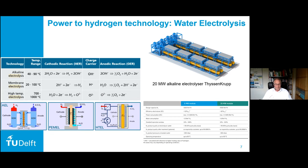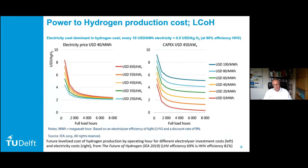But let me explain that most of the costs of hydrogen production are determined by the electricity cost. That is shown in this graph from the IEA report, The Future of Hydrogen, where on the right side you see, as a function of the full load hours, the levelized cost of hydrogen. And there is a differentiation in the electricity cost. What you can see is that every cent per kilowatt hour, or every $10 per megawatt hour, gives a rise in the hydrogen cost of about $0.5 per kilo.